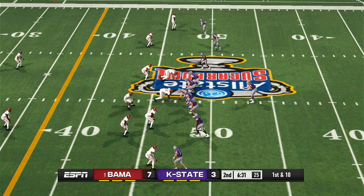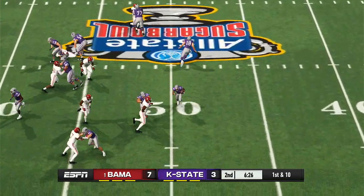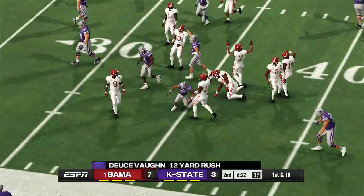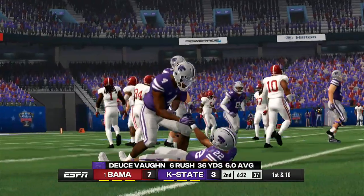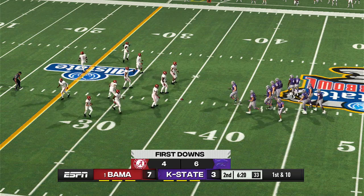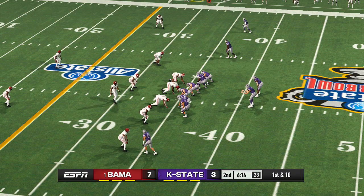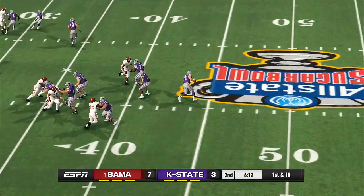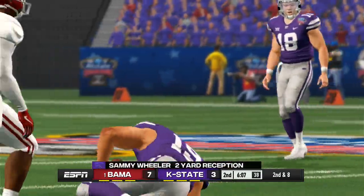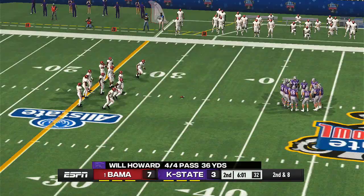In the shotgun and 5 wideouts. Here's a handoff left side. Gets out to around the 35. From the 35-yard line. First down. Grabs it and hammered right there. And this is the 8th play of the drive.